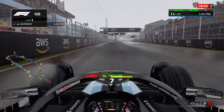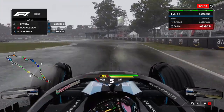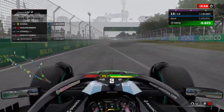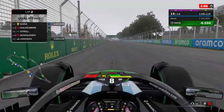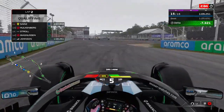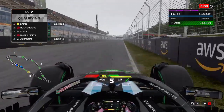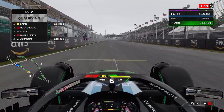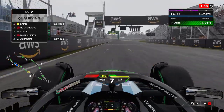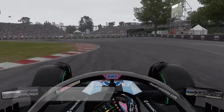And as we come across the line, we have traffic behind us, so we're getting pushed back to P12, and so we decided to come out for a second run here, the only person out here on this final run as we come through the chicane. We needed to improve our time in order to get into Q3, so you can see that we're sitting in P5. That's going to be good enough to get us into Q3 by a long shot.